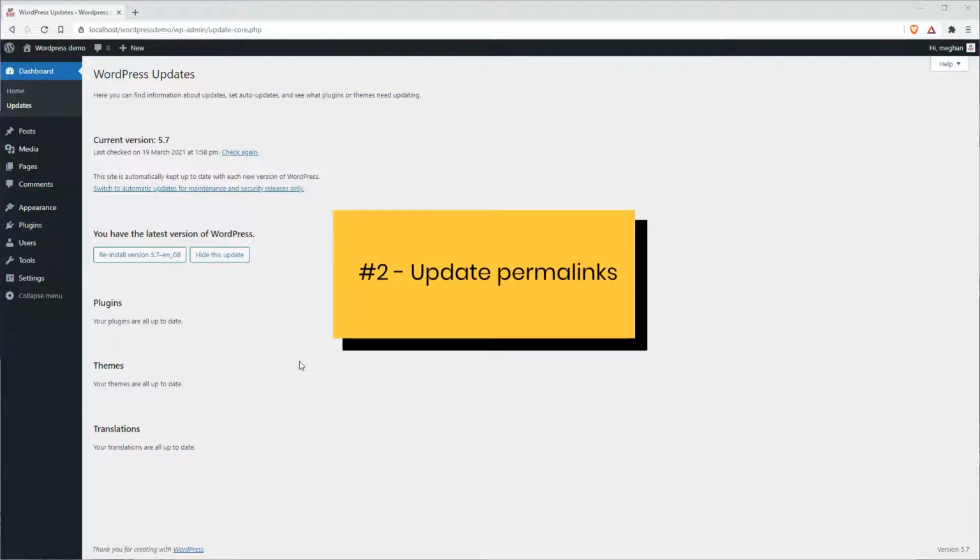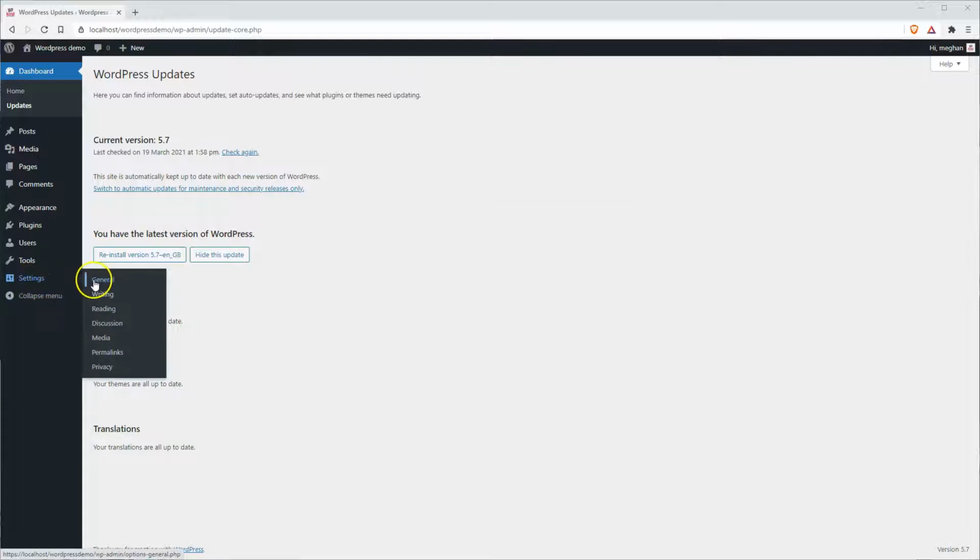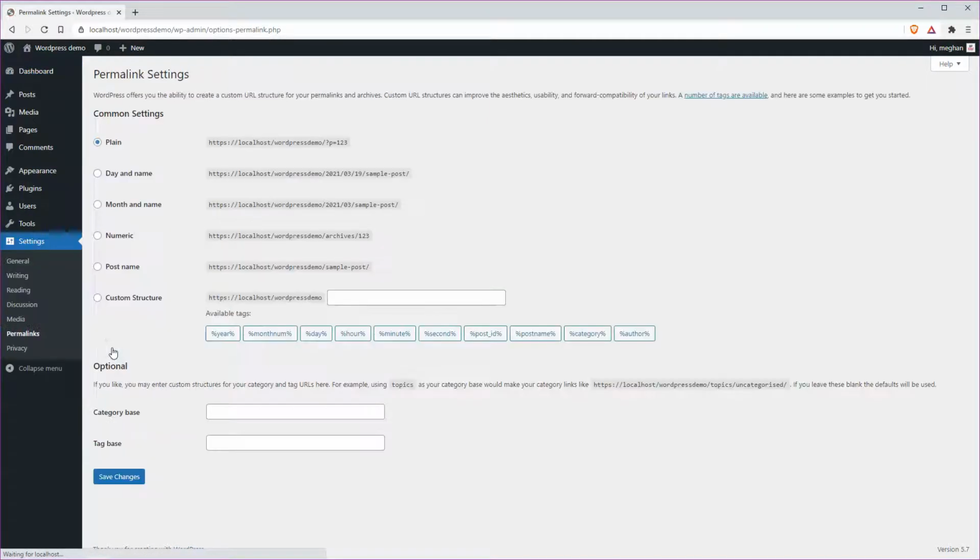Number 2, change the permalinks. In this step we're going to go to Settings and then we're going to go to Permalinks. Now what's happened here is WordPress has set the permalinks to the basic type, which is a number for a post. Now this way of showing the URL is not great for SEO, it's not great for usability, so we definitely need to change that.